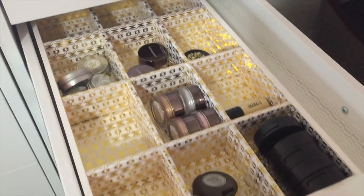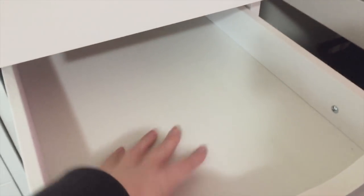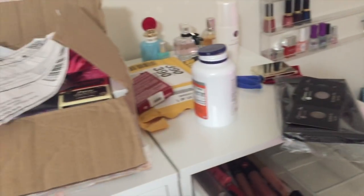Single eyeshadows, I have most of those still to pack. I threw a few into a box. I had some room. And then this was eyeliners, mascaras, lip products. So most of it is now packed. There's just a few items left, and that's about it. I have some stuff sitting on top here. I have some PR packages on top here. Just random stuff that I need to pack up still.